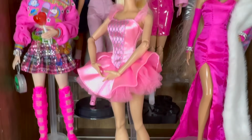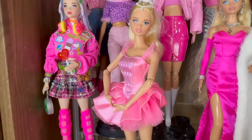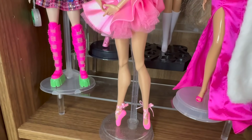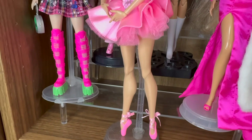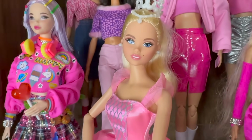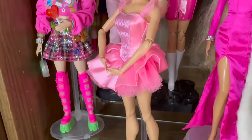This body is honestly incredible. It poses so well. I think they first used it in the Misty Copeland doll. The only problem with it is that the feet are stuck in point forever, and I wish that they just had a joint so I could dress her in something else. I guess I could, but her feet will always be that. But yes, there she is. Stunning Ballet Wishes. Love her so much.